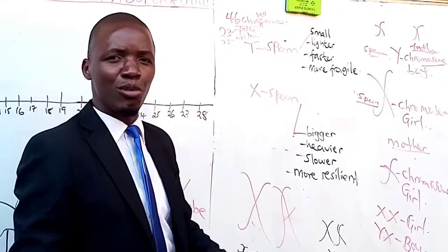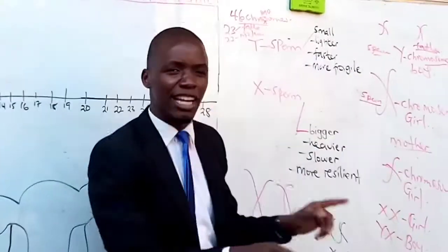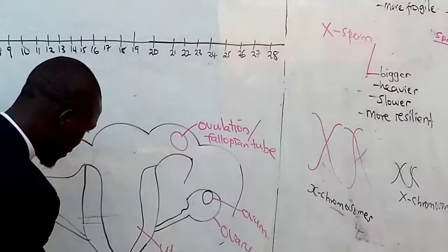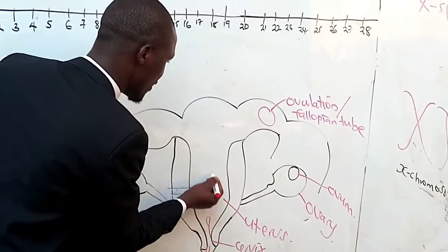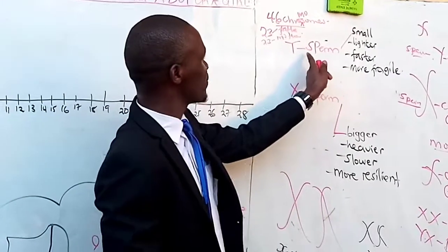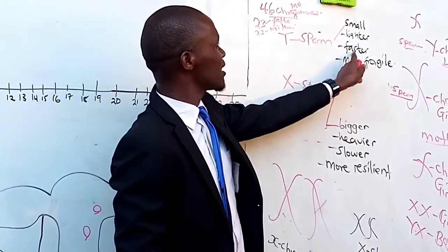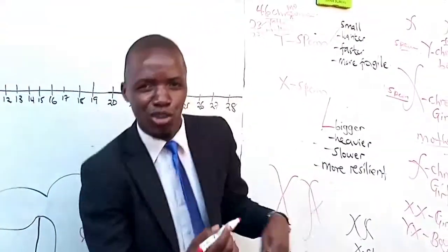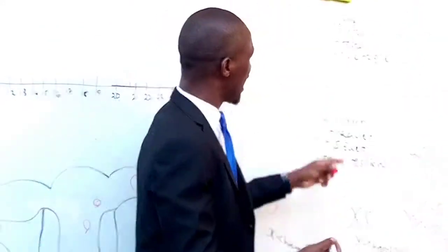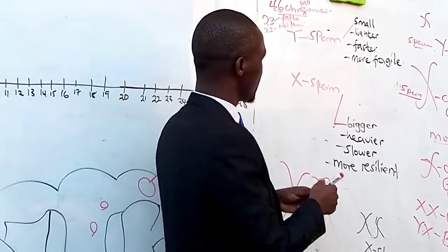And because it is small, it is light. And because it is light, it can run very fast. When that sperm enters here, it can run very fast. That sperm which has a Y chromosome is small, is light, and because it's light, it runs very fast. It has nothing to delay it, so it can run very fast.